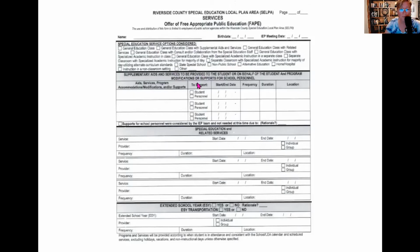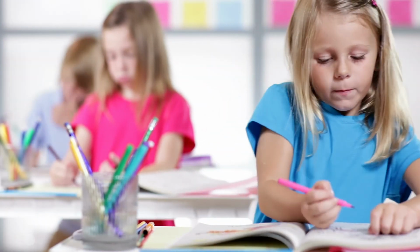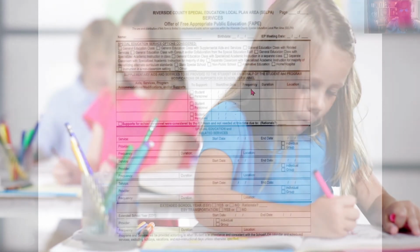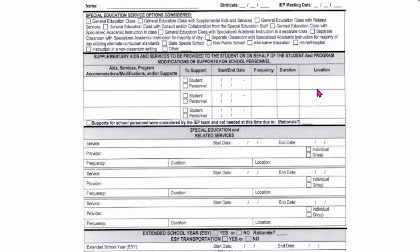The next are supplementary aids and services to be provided to the student or on behalf of the student, and also program modifications or supports for the school personnel. So for example, an accommodation here would mean extra time on tests, to support the student. It has a start date and an end date. How many times is that accommodation or modification going to be given, and for how long, and also where.